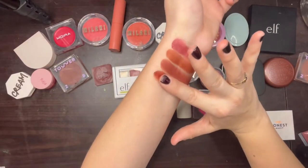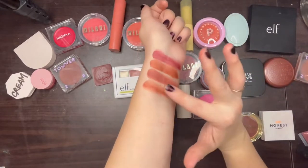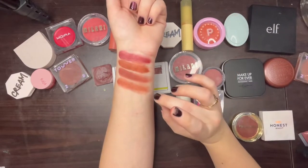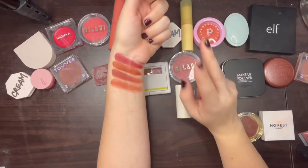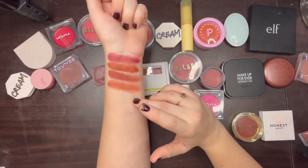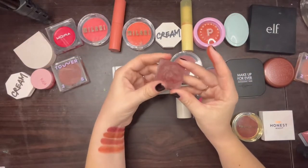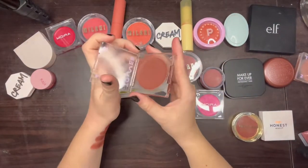It also is a lot less pigmented than the others that we've been swatching so far. I'm not sure if you can really see that, but it is less pigmented. And I just, the Salt New York blush formula is probably my least favorite out of the three formulas that I've tried, the highlighter, the bronzer, and the blush. I really do want to try the foundation. I just haven't because I don't want to pay shipping for the one product, but the blush just isn't it for me personally.